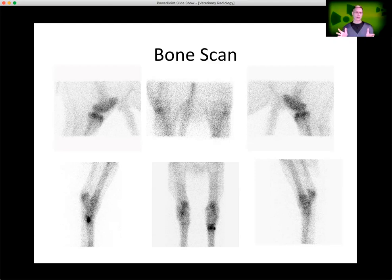This is a great screening tool to help evaluate the whole horse and look for these areas where there's more activity that generally signals disease. And then we can choose a different modality to go and look more closely at this horse's left or right tarsus. Maybe we make some radiographs, maybe we think that a CT would be more useful. This doesn't really tell us what's going on, but more so where it's going on.